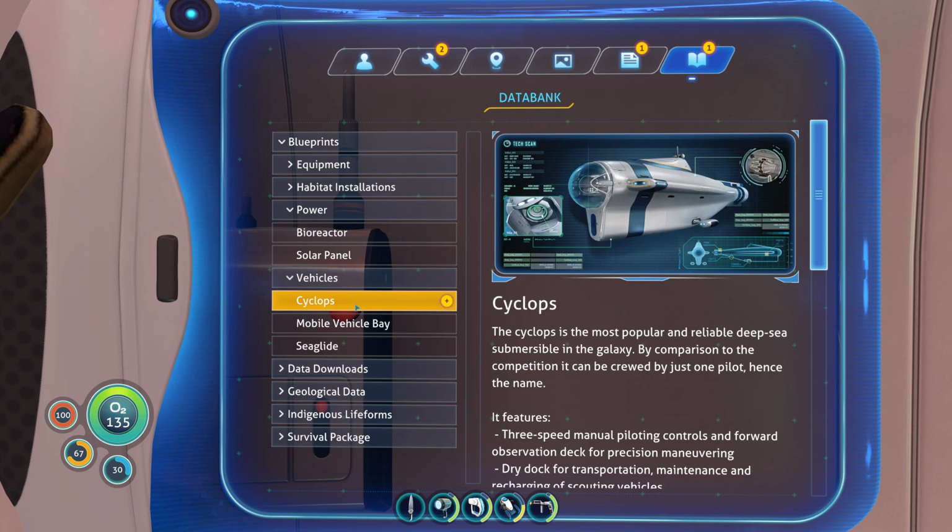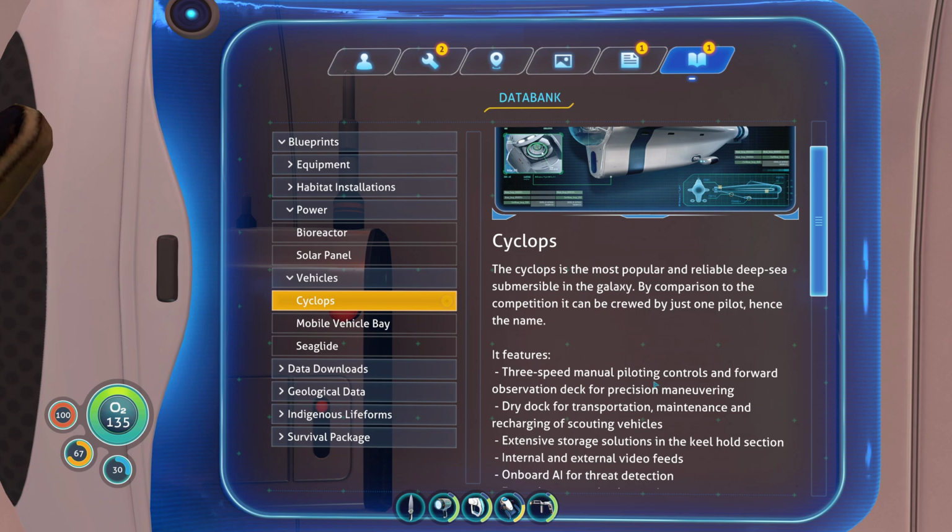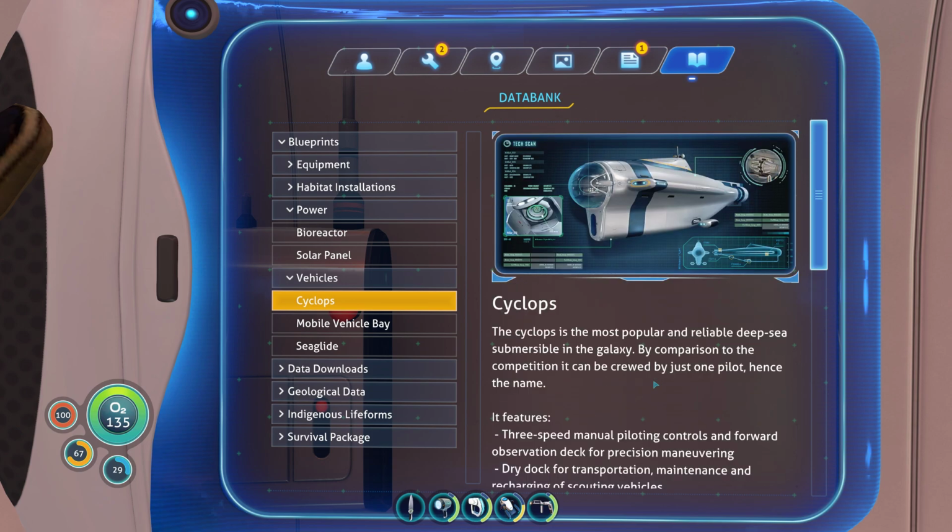Vehicles, Cyclops. The most popular and reliable deep-sea submersible in the galaxy. By comparison to the competition, it can be crewed by just one pilot, hence the name.